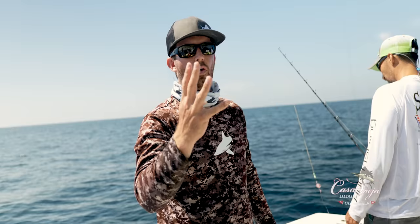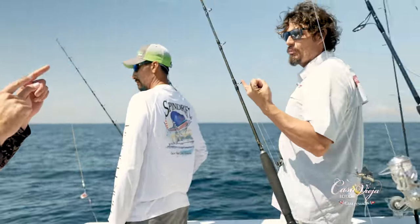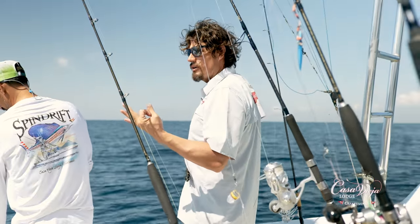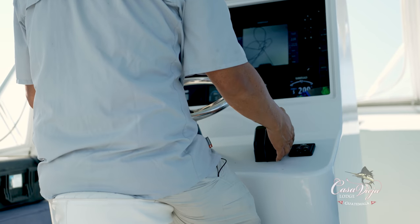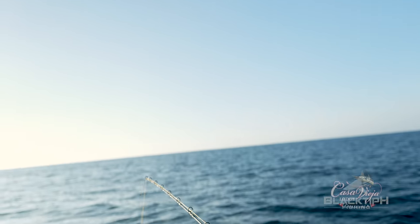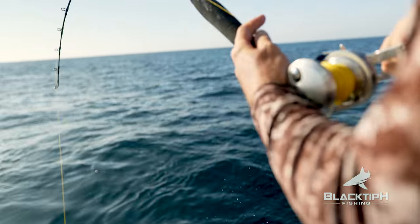I think we've got four. We have four species of grouper. We got 5 grouper in total. We have the gallina grouper, tiger grouper, cabrilla grouper and Cherna. Ready? Drop, guys. Drop. All right. Están puras listas, sí. That one? There we go.